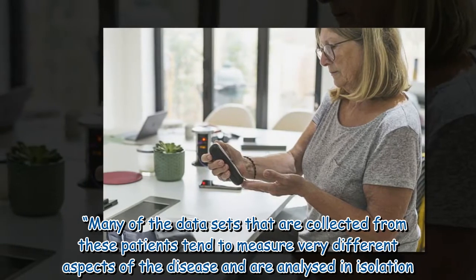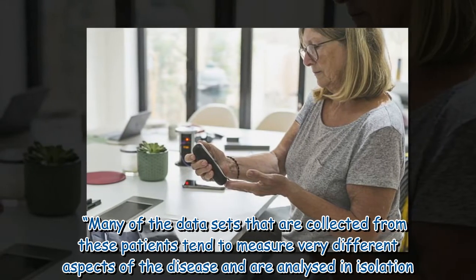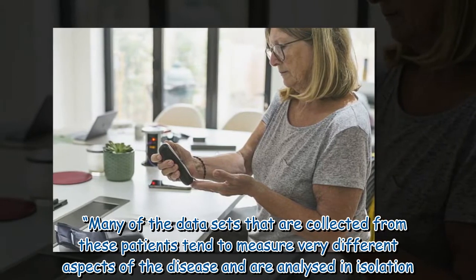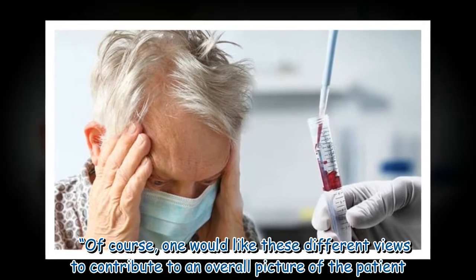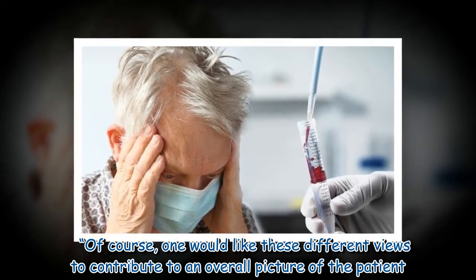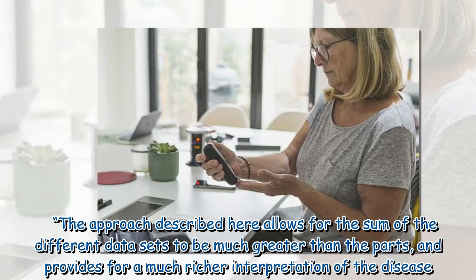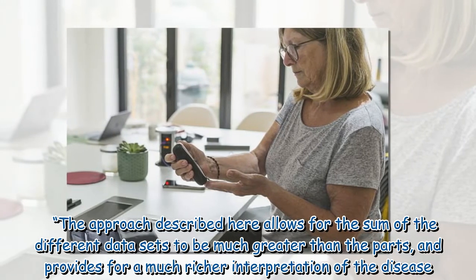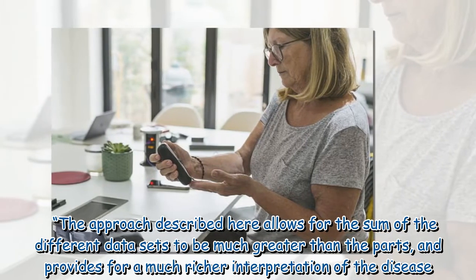Many of the data sets that are collected from these patients tend to measure very different aspects of the disease and are analyzed in isolation. Of course, one would like these different views to contribute to an overall picture of the patient." The approach described here allows for the sum of the different data sets to be much greater than the parts, and provides for a much richer interpretation of the disease.